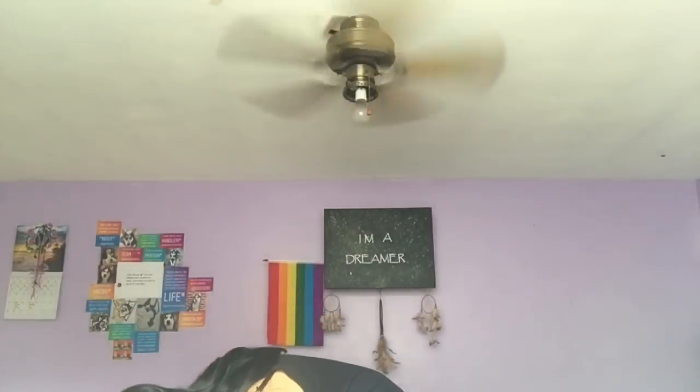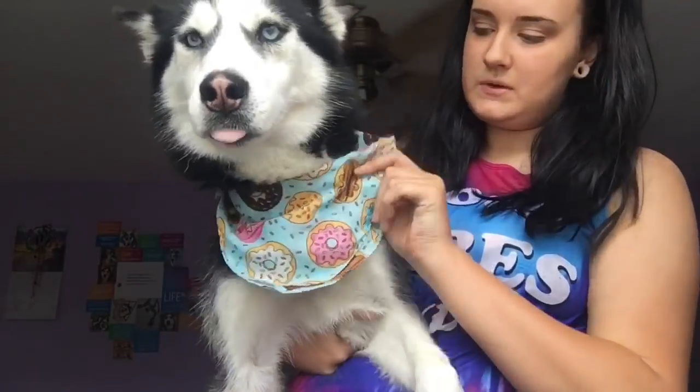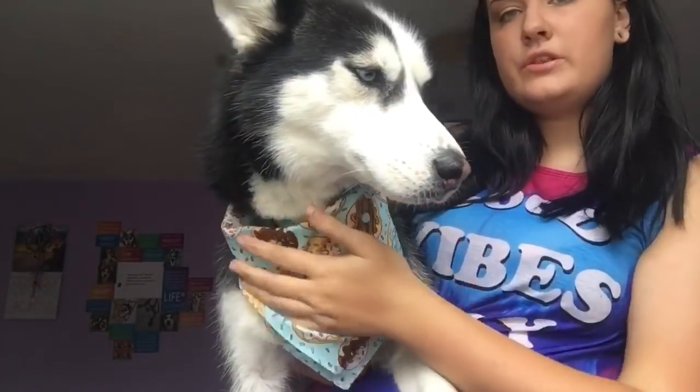I also could not leave this one. Come here, because she's actually wearing it right now. She's modeling this one. So this one's just like a little donut themed one, and it's so cute. It was $1 also. So yeah, they're actually like their normal size. It's actually good material and stuff.